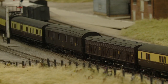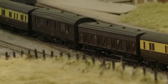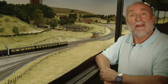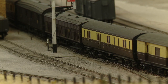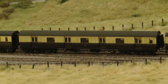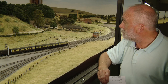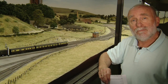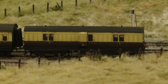After that, we come to some more brown vehicles. We have another monster, this time inside framed, and following that, one of the ubiquitous Siphon Gs, but this time outside framed. So here we are at the end of the train. 3 more vehicles in chocolate and cream. The first, a 1928 steel-sided passenger brake van to K38. And then this beauty, a 70-foot newspaper van to M14, built in 1910, and somewhat unusually running on 6-wheel bogies. And finally, right at the end, tail end Charlie, a little tiny Dean K4 passenger brake van.